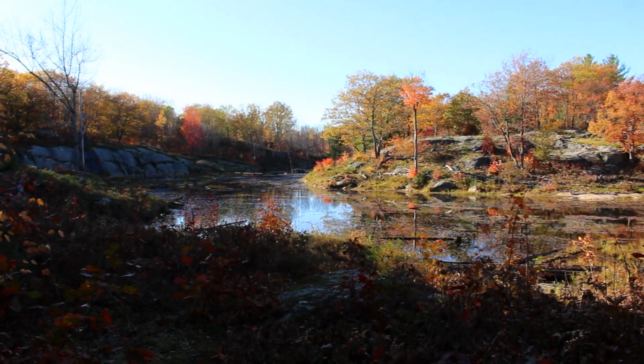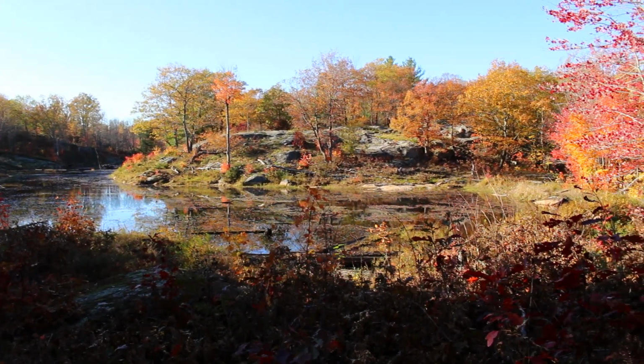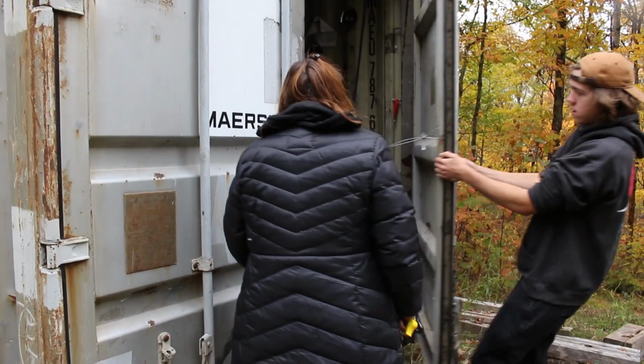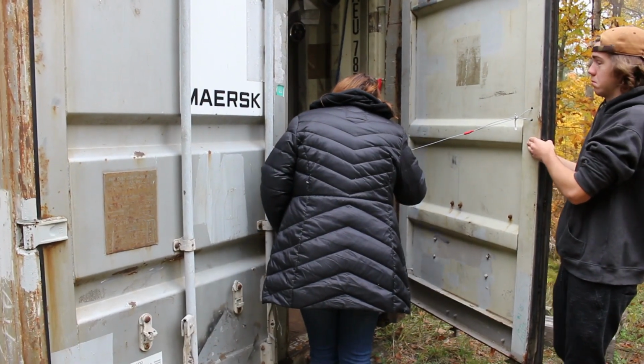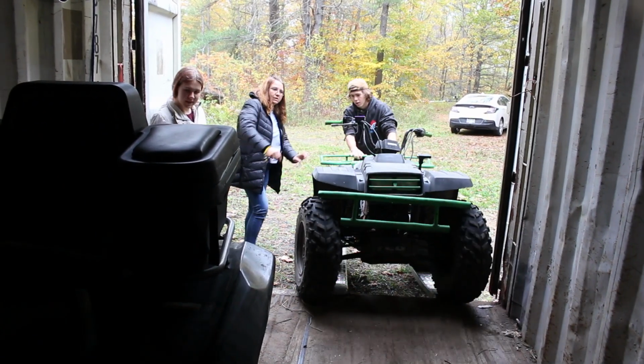Beaver Pond's looking really beautiful. The maples right along the dam are just fiery red this time of year. It's also a perfect time to go for an ATV ride.